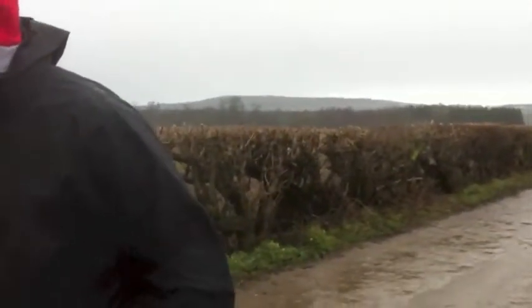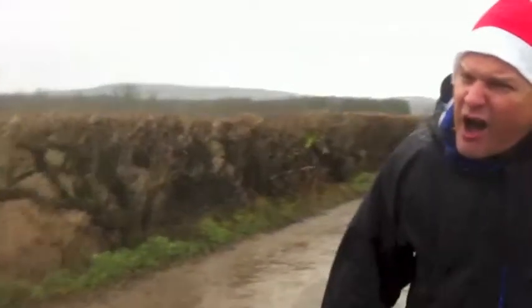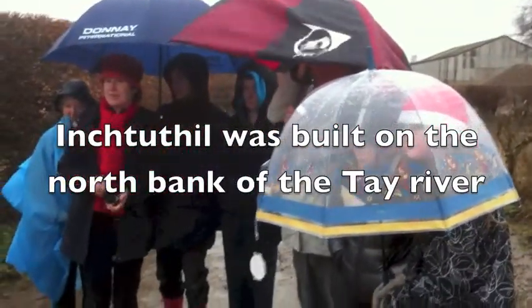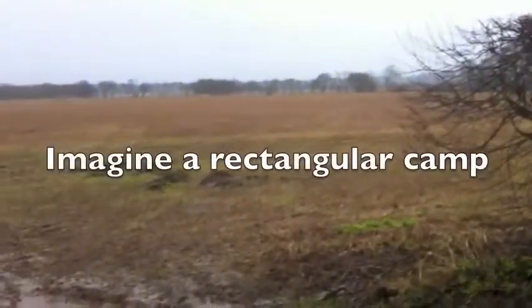This is the most northern legionary base in the world. There are only 27 of these scattered throughout Europe, the Middle East and Africa. So this is a very special place. 5,500 Roman legionnaires would have been living right here. Just to tell you about the location, the River Tay is just over there. This here would have been the camp.